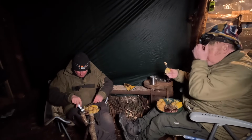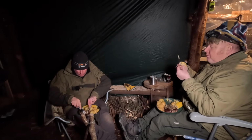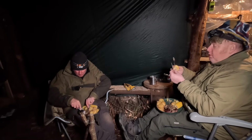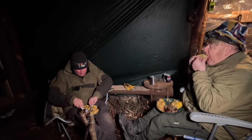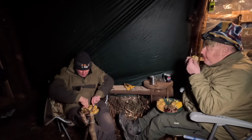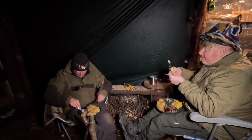Let's have a little go of this steak. How's your steak, Rooney? Have you tried a steak? No, I'm eating corn on the jack snob. Are you eating the corn on the knob, are you? Uh-huh. Steak looks alright, like, if I can cut it.